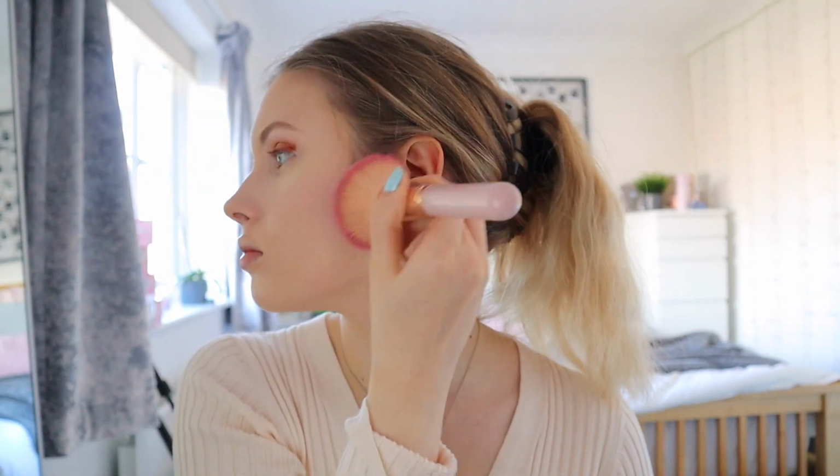Got quite pink cheeks today. Something I will say with the Beauty Bakery powder is you have to be really careful in how you apply it. I have found if you apply it like you normally would a powder, it gets a bit blotchy, it kind of moves the foundation.